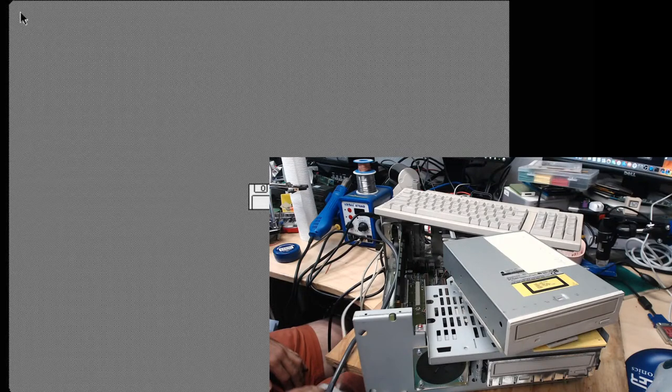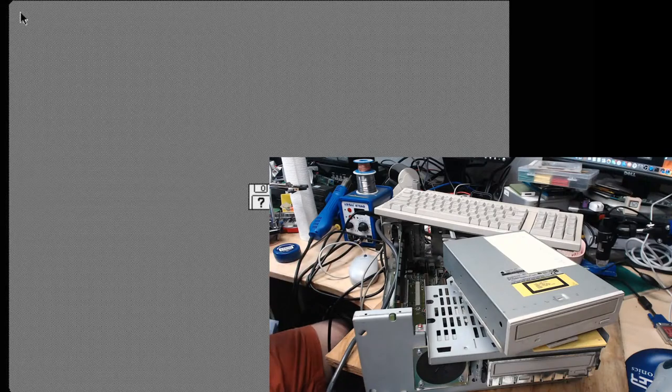Let me just do a copy of this into here, just in case. Just give me a moment here. I'm just copying some things onto the SD card. Hopefully this will resolve the issue. I am a little concerned about the termination here.